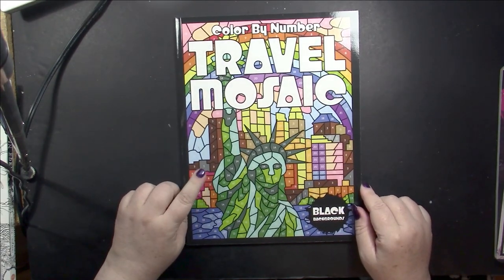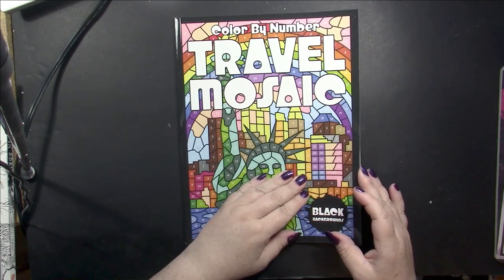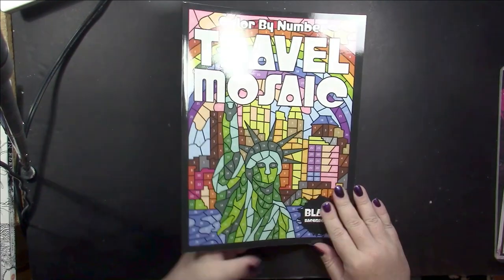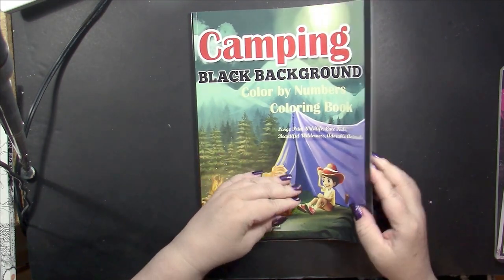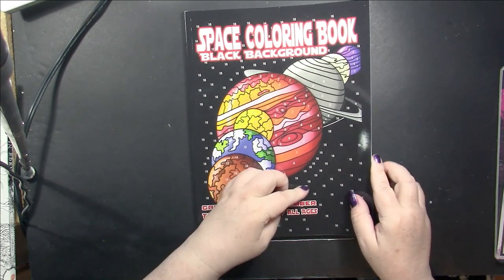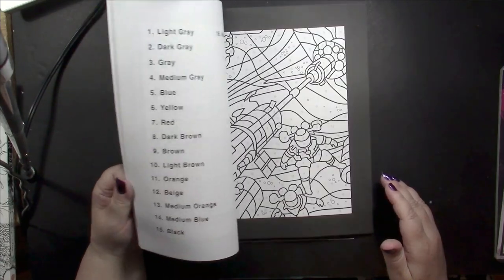And then Sun Life Drawing, they came out with black editions of their mosaic books. So I picked up the travel one because this is the one that I've been working in with the white. And I plan to pick up the Christmas one. Then this is a new Color Questopia book that came out with a black background, Camping. This is cute. It's got cute little children and animals. This is an old book that they republished with a black background, and I did not have this one. And I think this is great. That's their sample pages. But yeah, Space definitely looks good with the black lines.